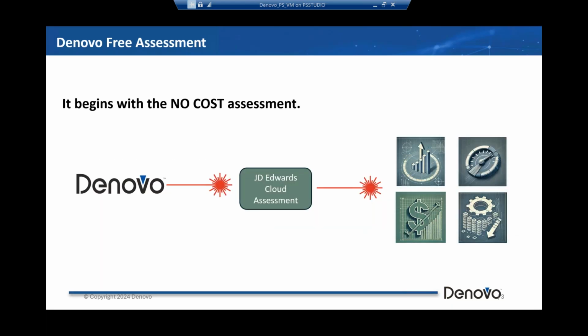It starts with a no cost assessment. One of the things that DeNovo is known for, we're laser focused on, is JD Edwards. We live and breathe JD Edwards every day. So the first thing that we do is take all of this knowledge, come in and assess your environment for four key areas. The first is taking a look at what the technical debt is.